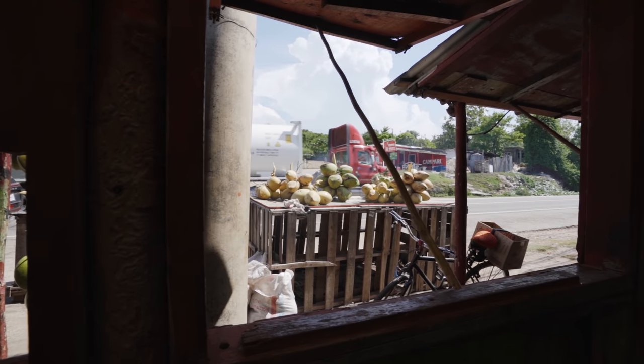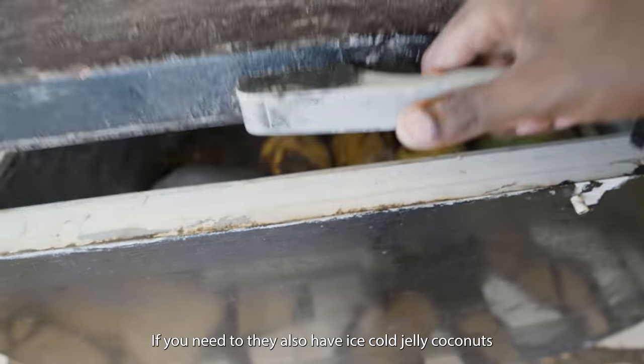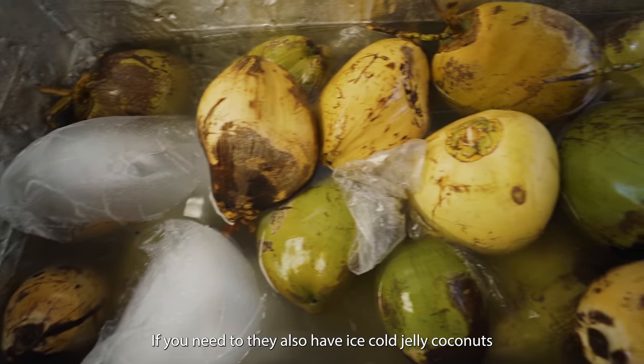So as a quick FYI, if you're ever passing here and you want breakfast, it's not going to be available. I find a lot of the places along this side of the island in the morning, you're not going to really find much for breakfast as far as I'm concerned. But lunchtime definitely is a good time to come here. And if you need to, they also have ice cold jellies.